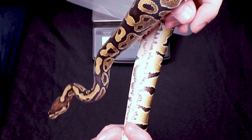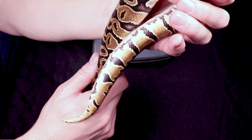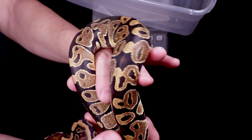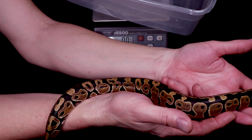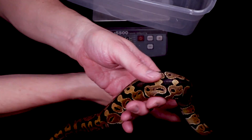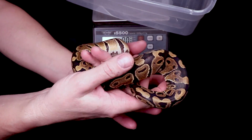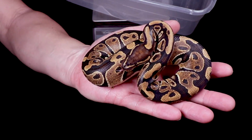Look at the crazy belly on this one. That one's really cool. Almost like there's something in there. Sometimes the normal bellies can be kind of interesting. Take a look at them. But this guy is really big. Look at how big she is. Really squirrely too. Where are you going, buddy? And all my snakes are super friendly. I don't think I've been snapped at once by any of these snakes, which is pretty awesome.